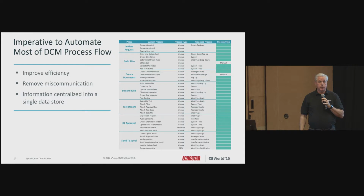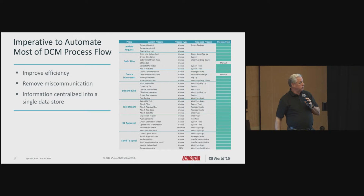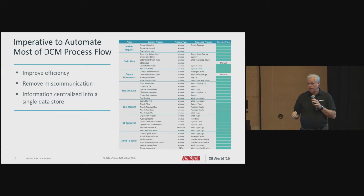So again, as Monica was saying, this is a high-level chart from the initiation of the request, through the build files, creating documents, streaming build, testing the stream, the DL approval, as you saw in that video, and sending to the spool. Sending to the spool is actually sending to another whole group, our compression team up in Cheyenne, and they then put it on the spoolers to send data up to the satellites.